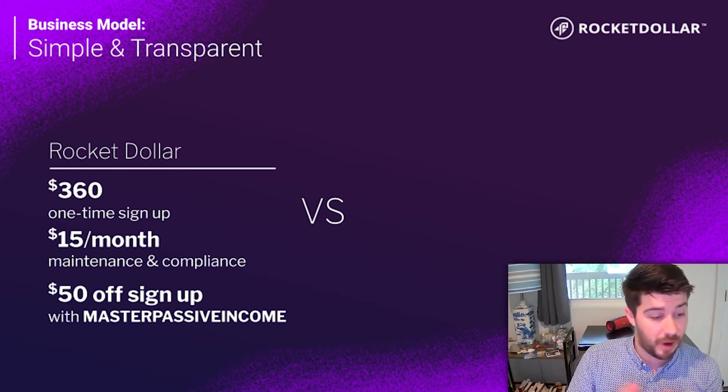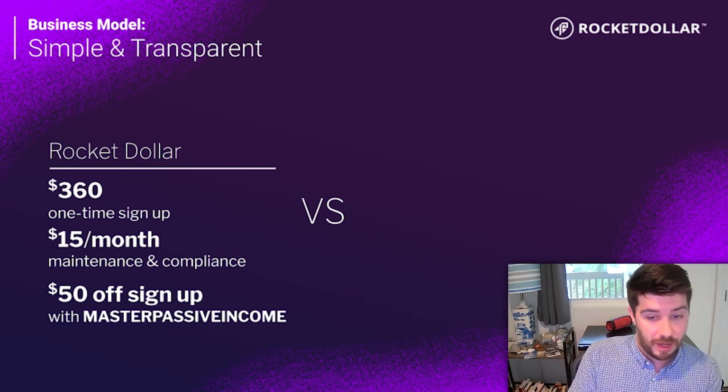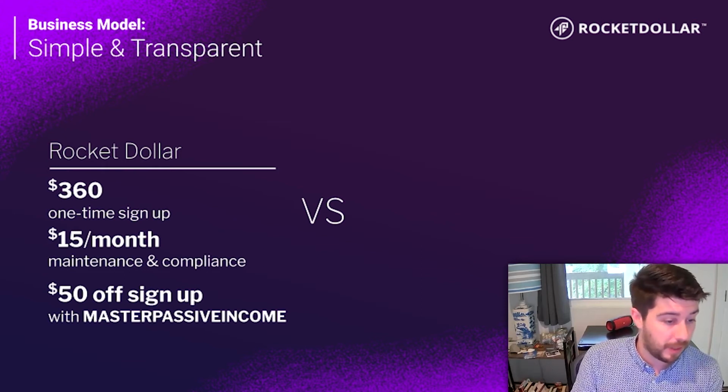Rocket Dollar, we try to offer this checkbook IRA at a much cheaper price. Sometimes it's up to a third cheaper than some of the competition out there. We try and do it the same way every time, just that IRA, that Colorado LLC, and the bank account. If you ever have a question about how that Colorado LLC works in a certain state, feel free to call me and how that would be structured. So for $360 and $15 a month, you get an IRA, an LLC, and a bank account relationship with a partner bank that understands real estate and all these different alternative assets.